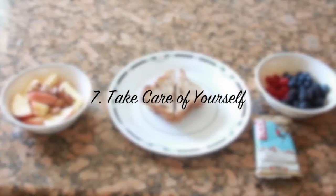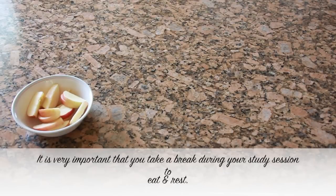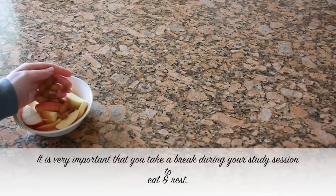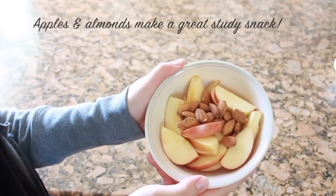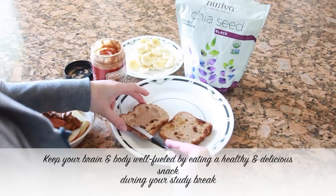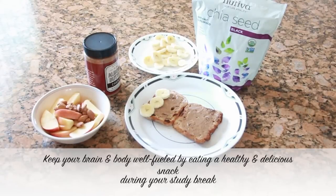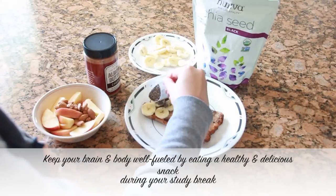This leads us to one of the most important tips, tip number 7, take care of yourself. It's easy to lose yourself and get so caught up among all the books and notes, but you have to take some time for yourself, even during an intense study session. Taking a regular break every now and then to get yourself something to eat will help keep your brain and body well fueled so they will be working at their best.